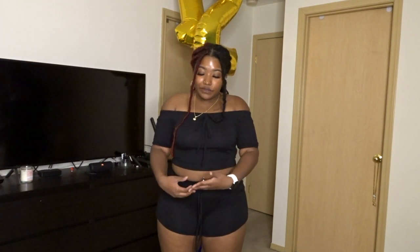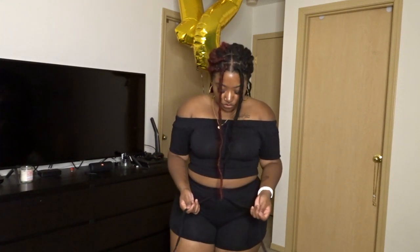Okay, if you're a thicker girl, if you're a thicker build, have some faith, because the stretch is there. It's just a super cute set. It has some drawstrings where you can adjust it. The off-the-shoulder top it comes with also has some drawstrings for a little decor, a little razzle dazzle, you know what I'm saying. This set is super cute, the set is super bomb.